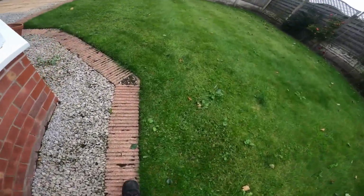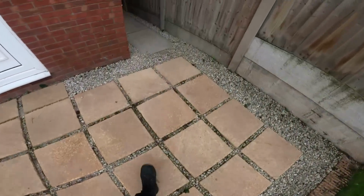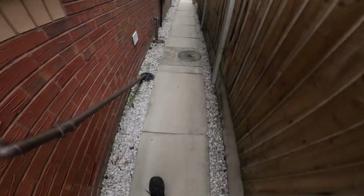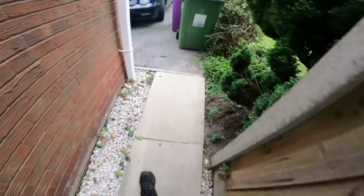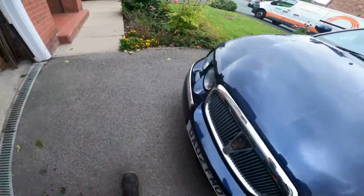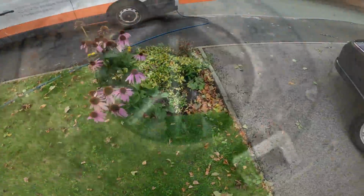I haven't checked that one, but the one at the front is empty. However, you can see a little bit of seepage coming towards the one at the front. So it's going to be a draw job.